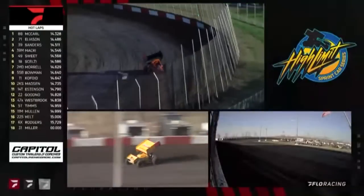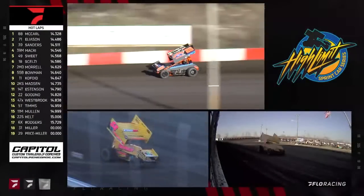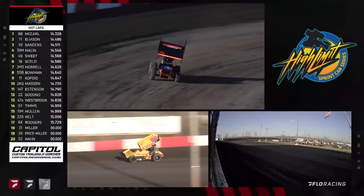Parker Price Miller, he'll take the green flag, racer out of Kokomo, Indiana, the McCandless Motorsports, McCandless Ford entry, and Blake Hahn in the yellow 52 from Sapulpa, Oklahoma. Smiley's Race Products, DriveWFX.com, Glenn Stiers Racing entry.